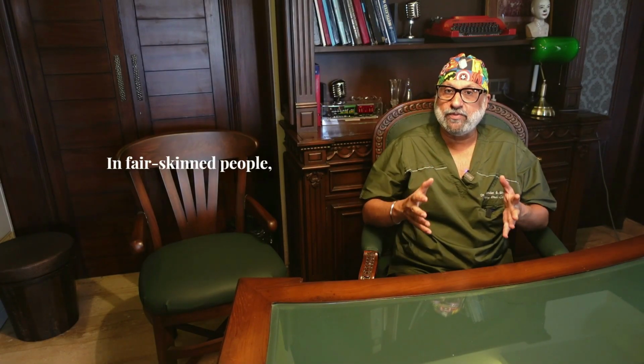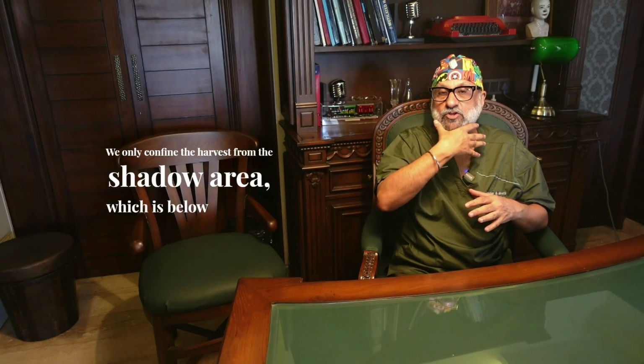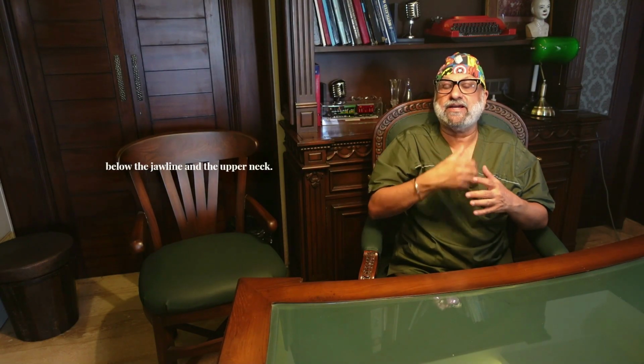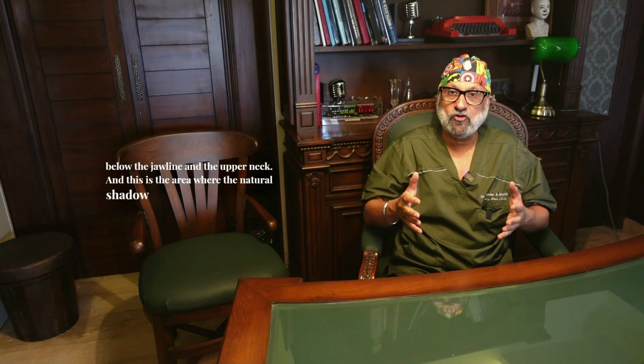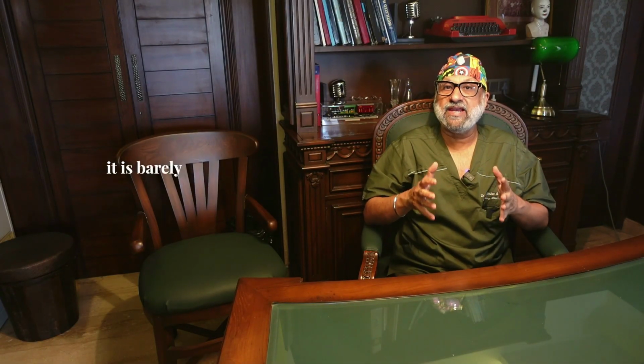In fair-skinned people, including fair Indians, cheeks work well due to the minimal contrast between the skin color and the color of the scar, which is pale. Hypopigmentation is rarely noticeable unless you have a darker skin type. And therefore, in darker skin types, we do not take beard grafts from the cheeks. We only confine the harvest to the shadow area, which is below the chin, below the jawline, and the upper neck. This is the area where the natural shadow falls, and existing hair density conceals these scars. Even when you shave this area, it is barely perceptible.